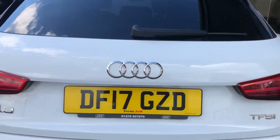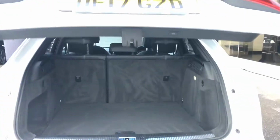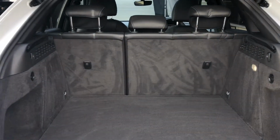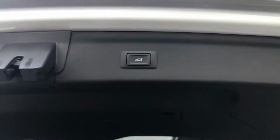As we make our way into the boot, it is all electronically operated. As you can see, there is plenty of space for a couple of suitcases, the weekly shop, even a pram. If you do find yourself not needing any more room, the back seats do fold down. And we do also have a space for a spare wheel. To close the boot, we simply press a button, perfect for when you've got your hands full.